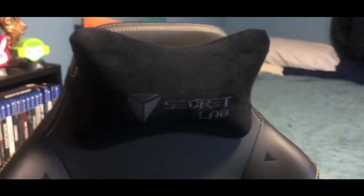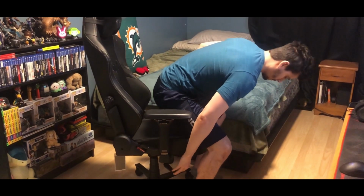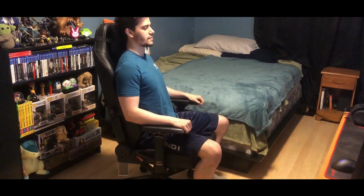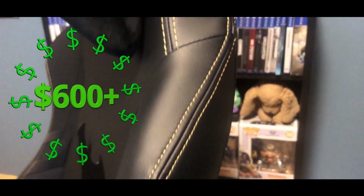The main cons is that I wish it had the option to go lower than it currently does, but that's just mainly because of my desk. It doesn't go any higher at all, and the price point is pretty high. I paid over $600 for this chair, but you definitely get what you pay for when you're working with these higher quality models of chairs.